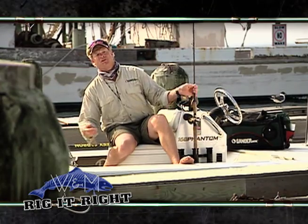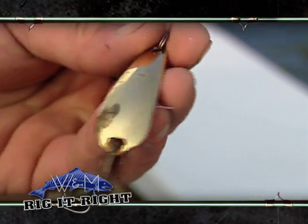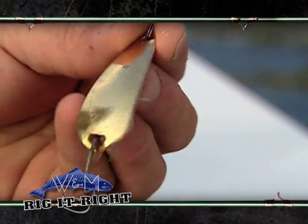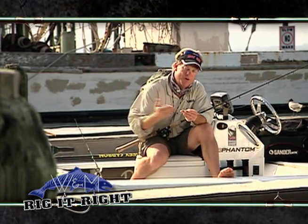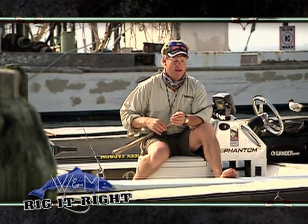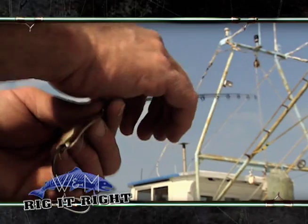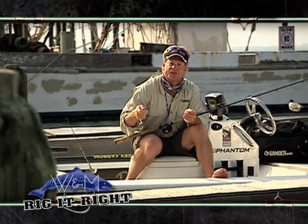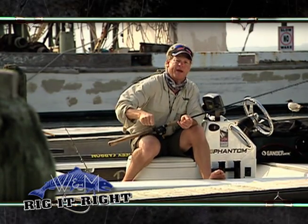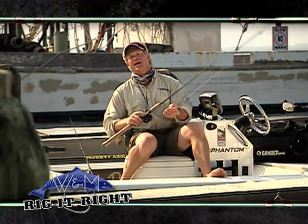Now for the redfish, doing the old classic, the Mogan spoon, the gold one, and ripping it right across the flats out there, and you bring it through the sand spots, which are known as potholes, and when these fish are sitting in the potholes and you rip this spoon across, bam, it's game on and they jump all over it. I'm still using a fluorocarbon leader on here, about a 40-pound test leader. I'm using a 7.9 Signature Series rod, something that I can really reach out and touch these fish with, and when they do hit it, bam, you got the power behind the rod to set the hook and get them to the boat. Now there's your Rig It Right section for today.